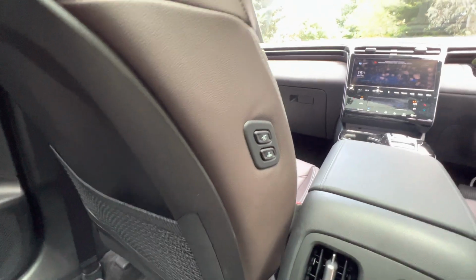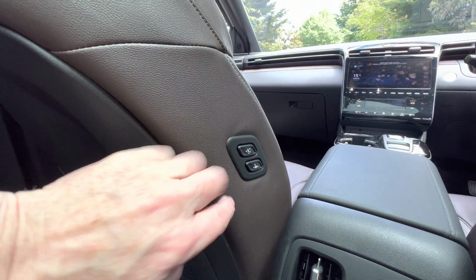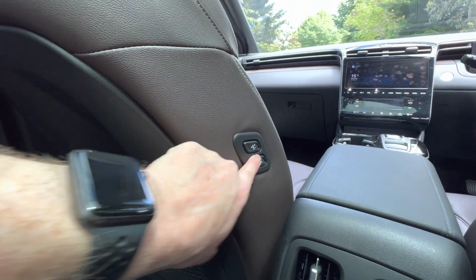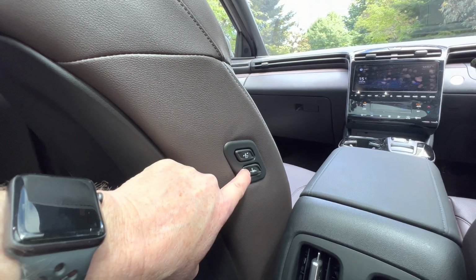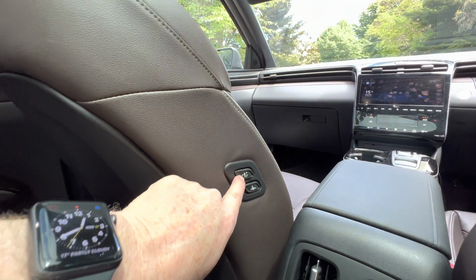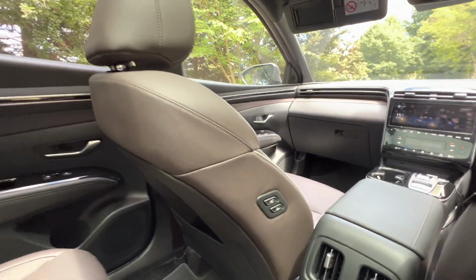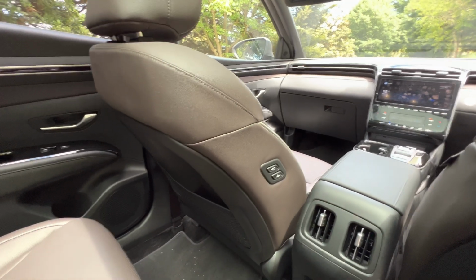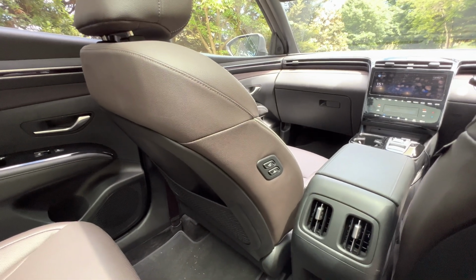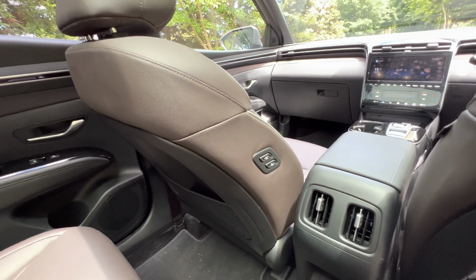Now this is a cool function. The back passengers can actually operate the front passenger seat, so they can move it backwards and forwards slightly, just in case they want to extend their leg space, or they can tilt the back of the seat as well. Probably a good idea unless you get kids that want to annoy mum or dad and fiddle about with the seat. So that could actually cause a few arguments, I reckon.